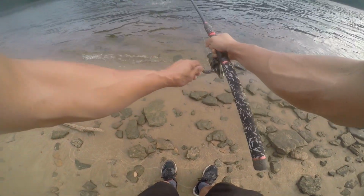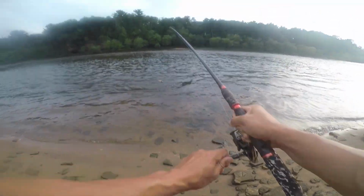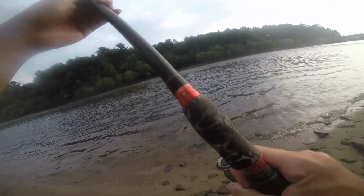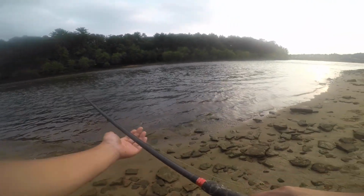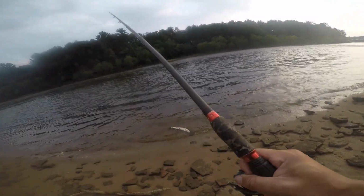Didn't really notice that it was caught until later. I think it's a gato fish. No, it's a sturgeon. That's why I didn't notice it was caught. It's a sturgeon. All right, we got a sturgeon. It's not a big one, but we did get an ancient fish of doom. That's what sturgeon are. They are ancient fish, and they're full of doom.